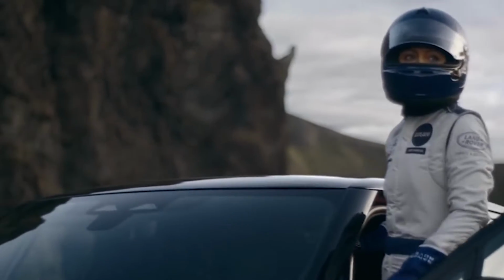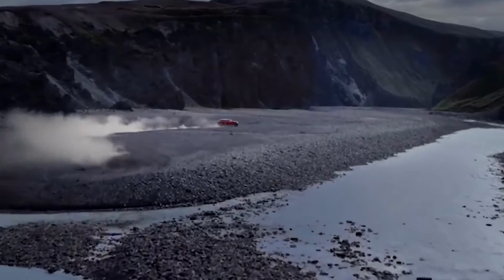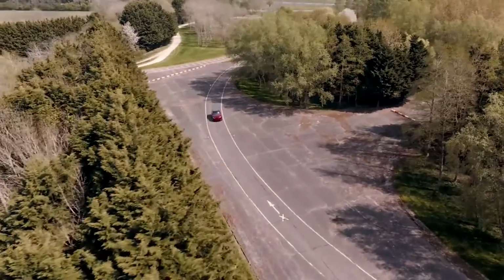Land Rover has always been the epitome of luxury on wheels. But what does the all-new Range Rover Sport have for 2023? Let's find out. In today's video, we will show you the Land Rover Range Rover Sport.